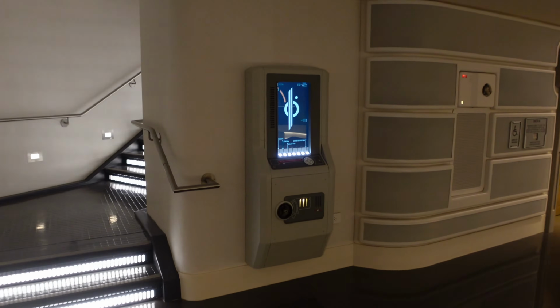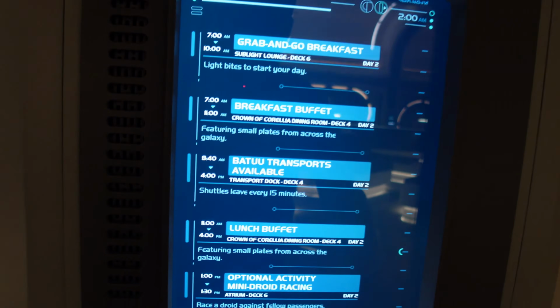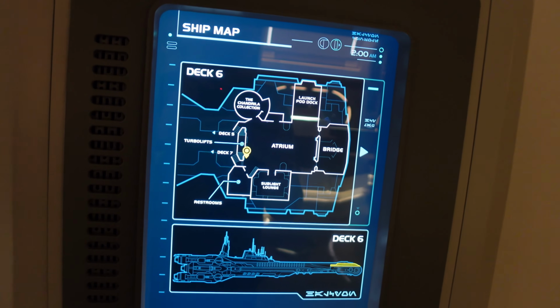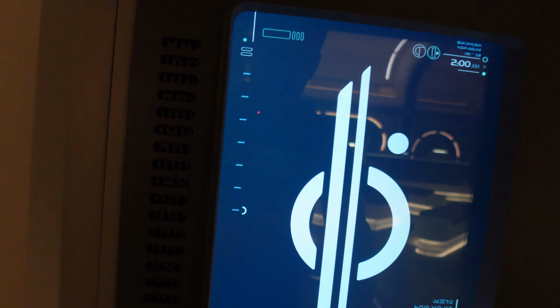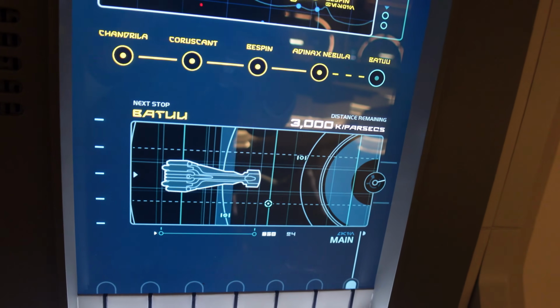Everybody's gone to bed except for us. They have these little screens over here that you can tap and it'll change and show things like the event schedule for the day. And then if we go back up to the main, there is a ship map where you can look and see all of the different areas of the cabins and decks. There's a galaxy map which shows you where we are currently traveling. So right now we're traveling at 3,000 parsecs.